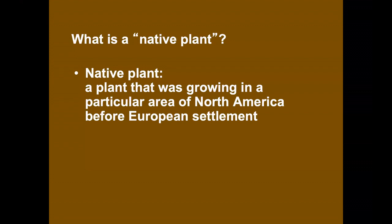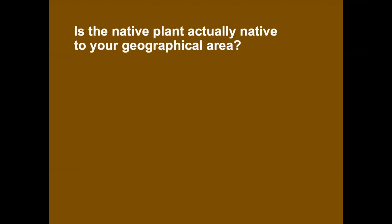So every plant's a native plant to somewhere. When people are saying native plant, the assumption is they are referring to the particular location they grow in. Because Norway spruce are native to Norway, but they're certainly not native here, for instance. Then the question becomes, okay, so that native plant, is it really native to your geographic area? There are a lot of plants that get a lot of hype about being North American natives, and they actually aren't native to all areas.